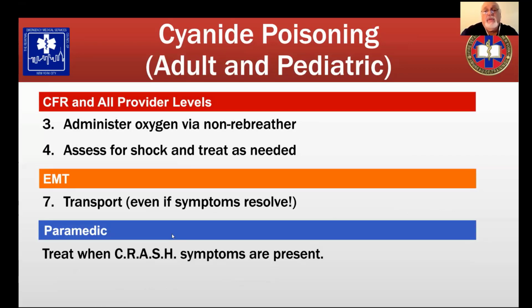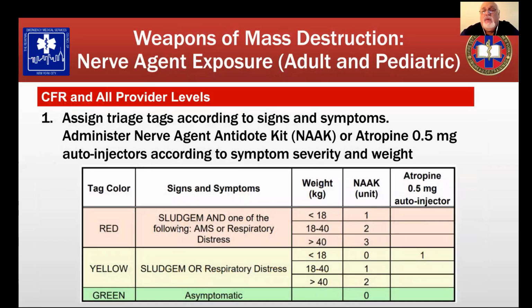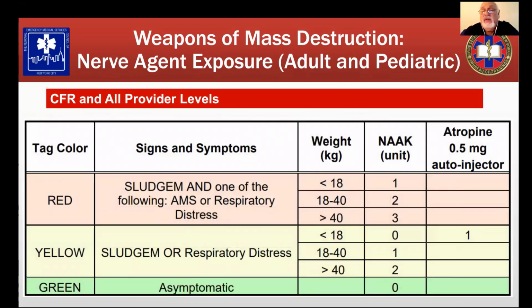These criteria should be familiar to anybody who's been reviewing the protocols. The Weapons of Mass Destruction protocol contains a number of charts. We recognize that not everyone is going to be looking at these charts all the time, and that there's a lot of information in them. So rather than review every single point on them, you should remember that the treatment of weapons of mass destruction occurs after a class order has been issued, and you can and should refer to the following charts, which will guide you in terms of what to do.